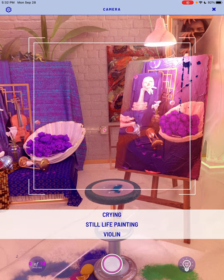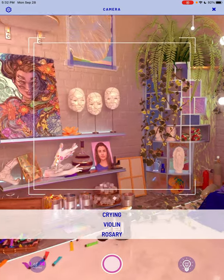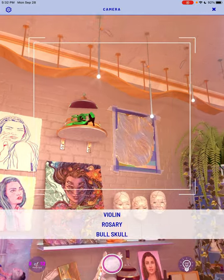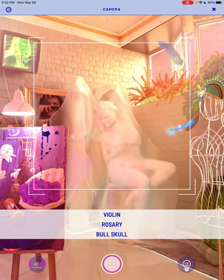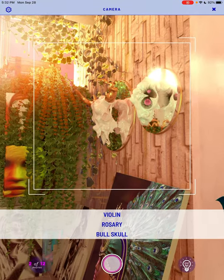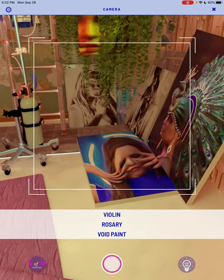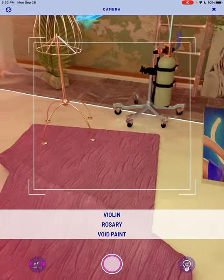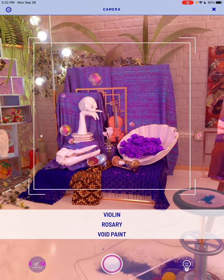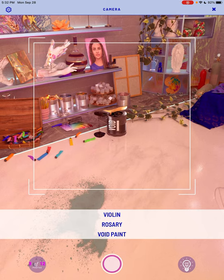The music really is a bit too much. Still life painting. Rosary, huh, again. No? That looked like void paint. Or is void paint that black stuff? Where's the rosary? Oh, there it is.